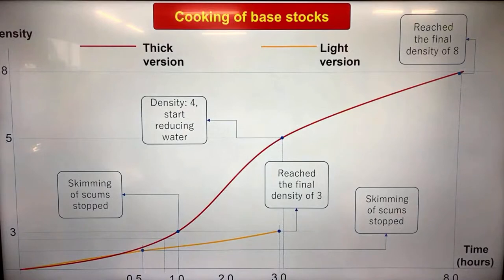Okay, and cooking base stock, there are versions. We talk about the versions of different base stock: a simple, light version, a thick version, and even making stock out of, for example, a whole chicken. You can make a light version of it, a thick version of it. Thick version meaning higher density, a light version meaning lower density. And we need to skim the scums out, whichever are the sources of the bad flavors, like bloody flavors.